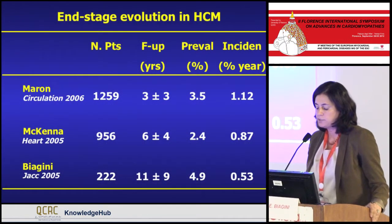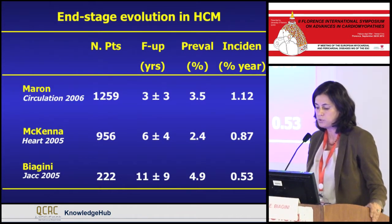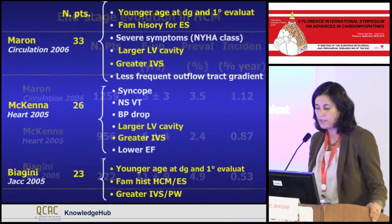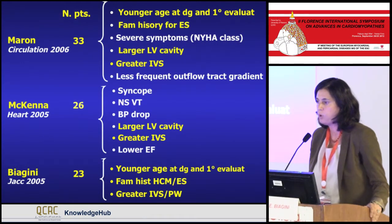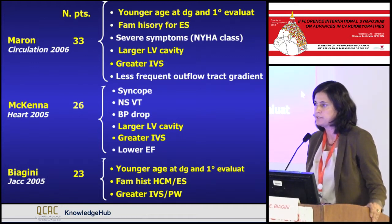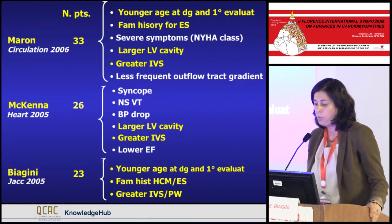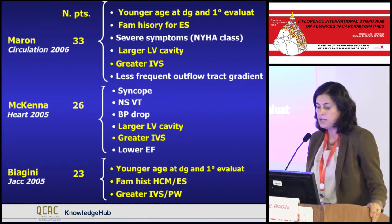Now, the major case series reported a prevalence of end-stage disease that ranges between 2.5 and 5%, and an incidence that ranges between 0.5 and 1.1 per 100 patients per year. The same reports also found some common clinical and instrumental findings that distinguish these patients compared to patients with classic HCM. And these are young age at diagnosis and first evaluation, an important family history for end-stage, larger LV cavity, and greater wall thickness.